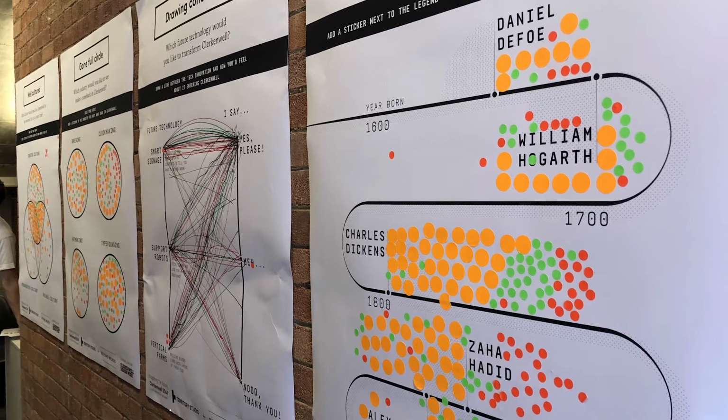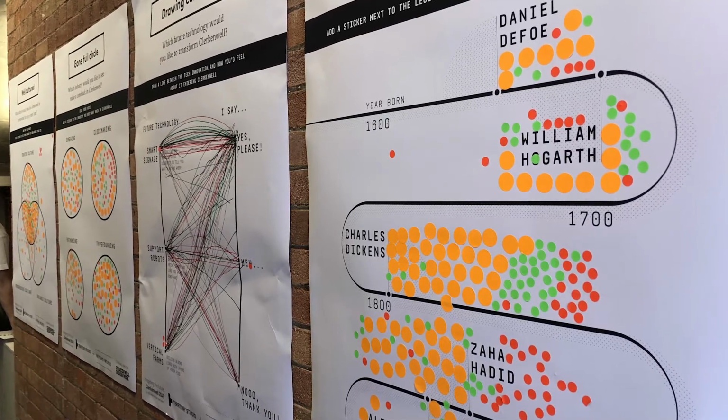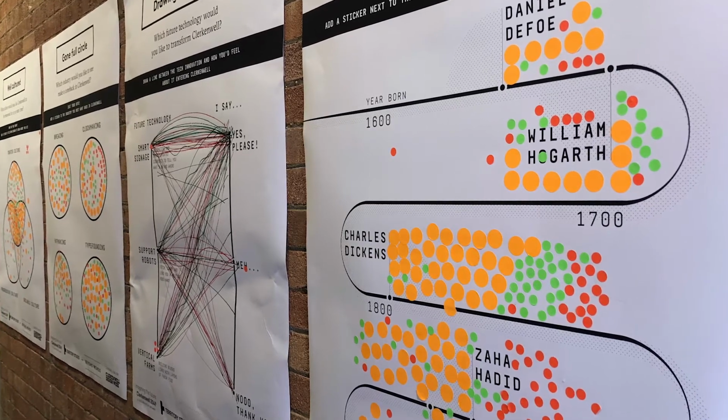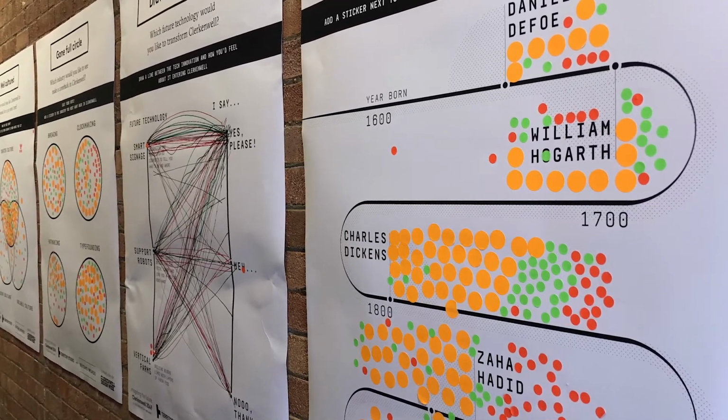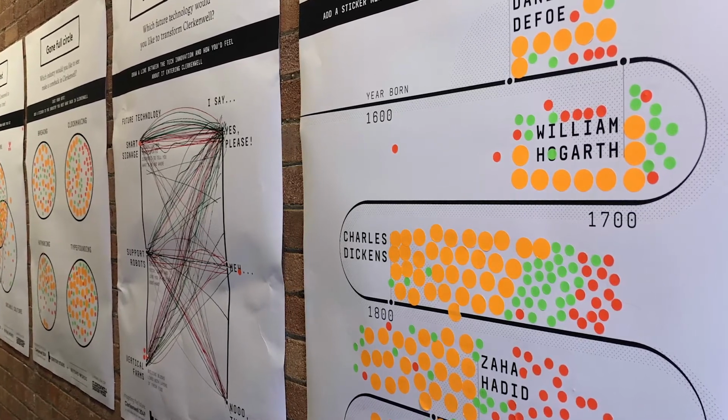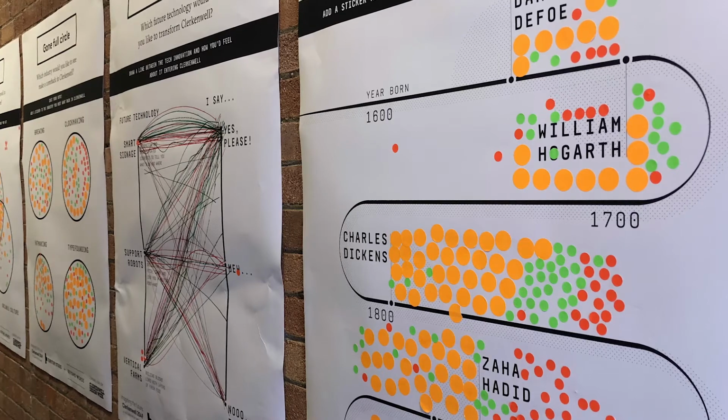It was really fun actually because you walked in and they had these big posters up and everyone was coming in from the street. They were giving out pens and stickers so you could draw on their walls and answer all the questions. So that was really fun and interactive. A really nice way of approaching the subject, I think.